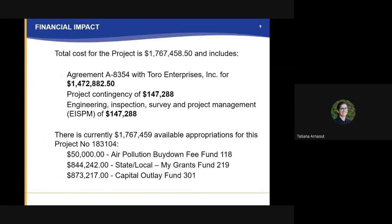So currently there's about $1.8 million available to this project, and that'll be $50,000 from the air pollution buy-down fee, which can be used for our ped and bicycle projects, another $844,000 from grants that were obtained back in 2018, and then another $873,000 from our capital outlay funds that is intended for alleyway work.